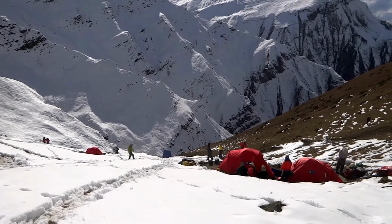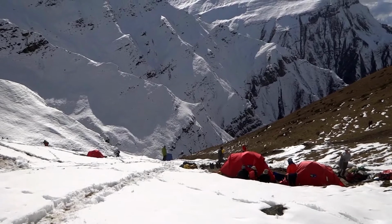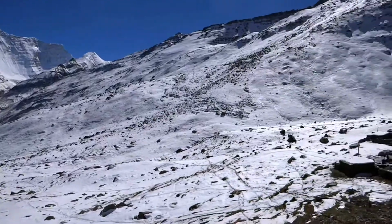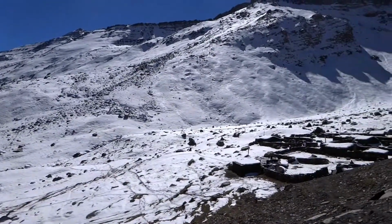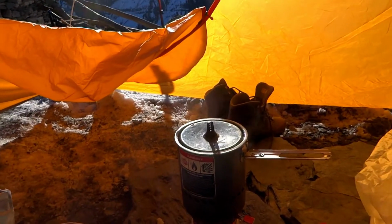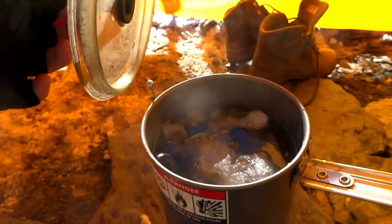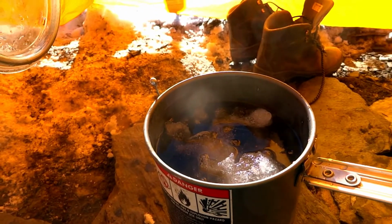We decided to move camp anyway, just to get a little bit higher. We carried our own things up there, and the Sherpas and the kitchen tent came up later. We spent 1 night cooking for ourselves, melting snow for water. This is what we should have done, had we got higher than base camp.